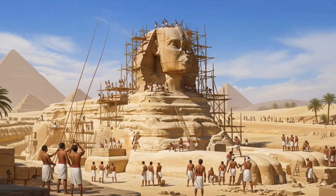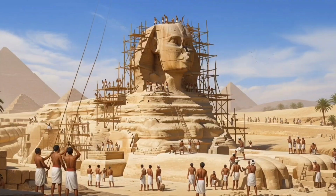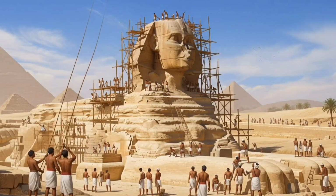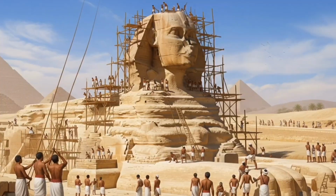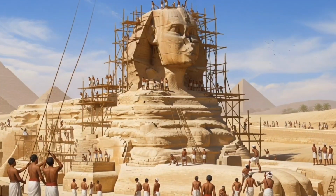And here's the key point. If we're not even sure when or why the Sphinx was built, what else about it is uncertain? What if the real story isn't just about the statue above ground, but what might be hidden underneath?